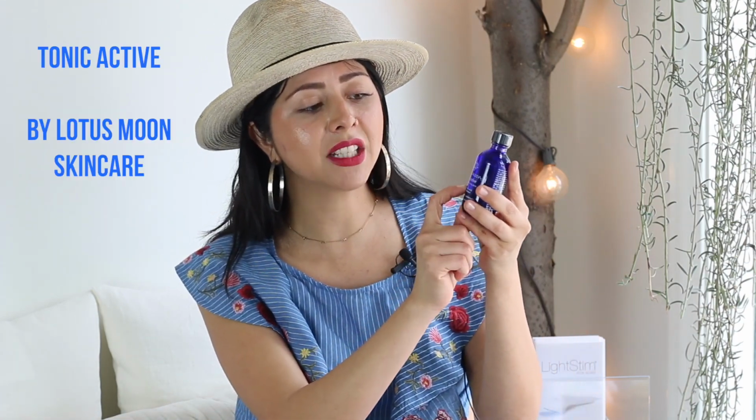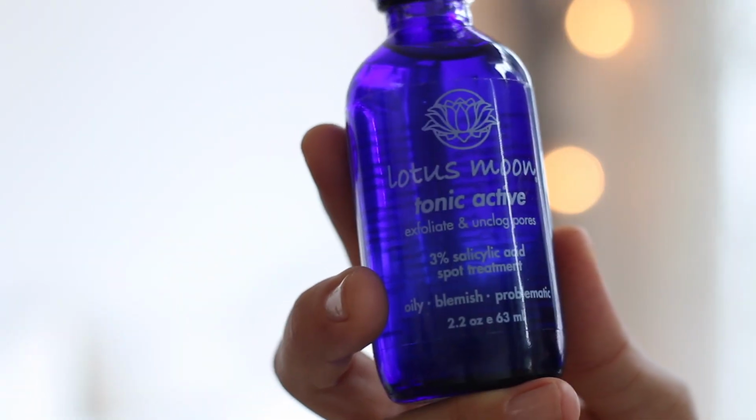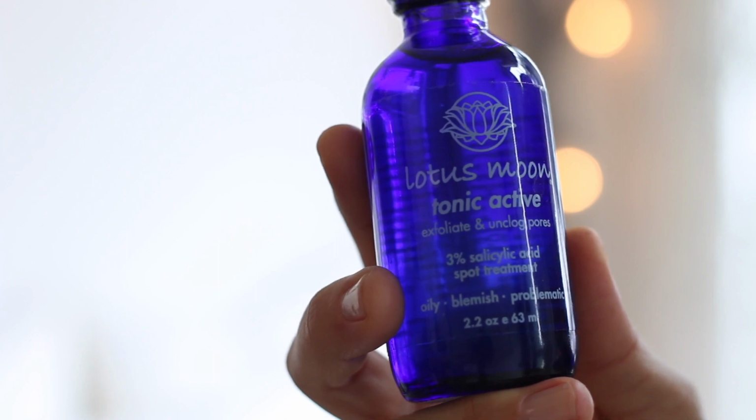Then for spot treating, if it's already happened, if you didn't prevent it, couldn't prevent it, and it's up, there's a couple things that you can do. First, one of my go-tos here in the spa is the Lotus Moon Tonic Active. This is exfoliate, unclogged pores. This is a spot treatment. This stuff has a bite to it. You dip a Q-tip in it and you spot treat on the areas.